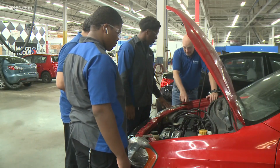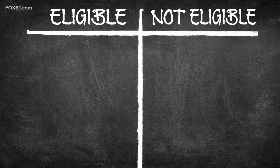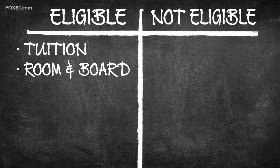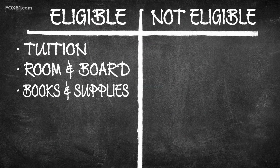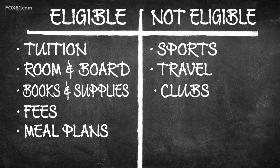Jandro said the money can be used for universities, community colleges, trade schools, associates programs. There's a whole list on the student loan website. And as for what specifically you can and can't buy, the big tickets, tuition, room and board, books, supplies, including a laptop or electronics, are the big ones that you can spend on. Fees as well, and a meal plan.